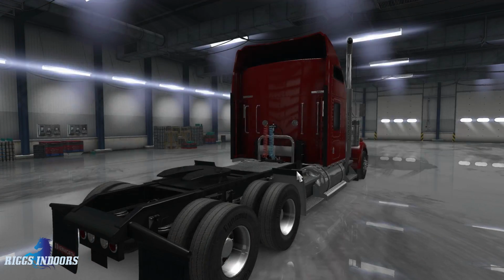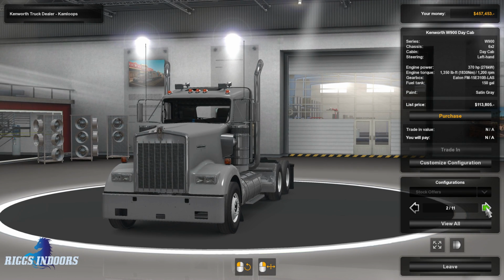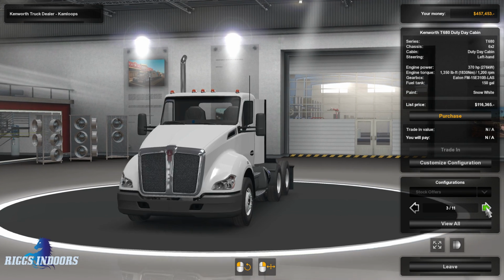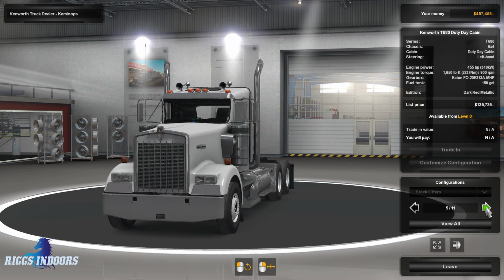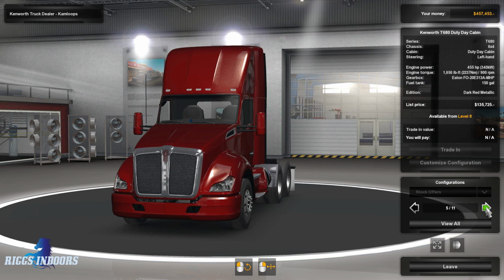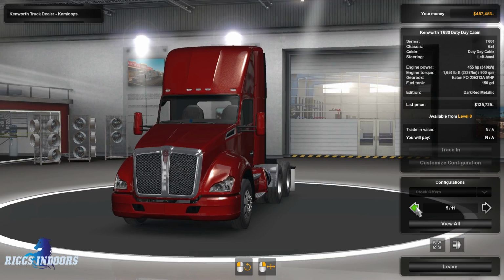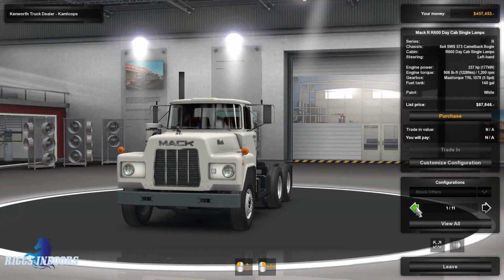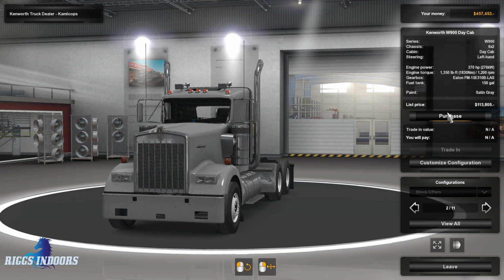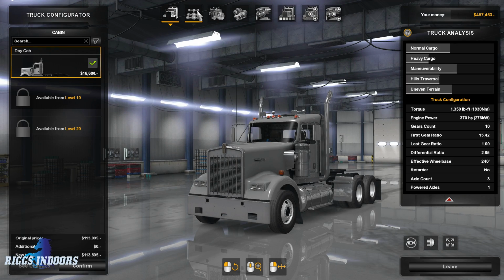Alright. Now, this is getting into it here. Here's the W900 day cab, which we have unlocked. The T680 day cab. No, all right, we can do that. Now, available. Okay, not available. All right. So, they're going to the Mack. Let's just see what this is going to cost us to do up. So, we're going to customize that configuration a fair bit here. Nothing to unlock there.